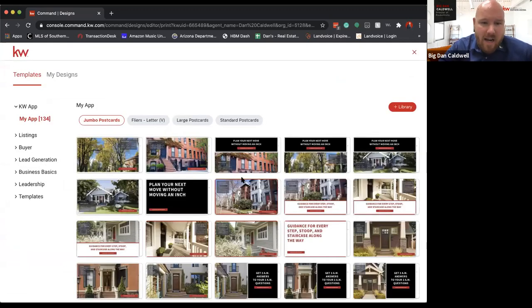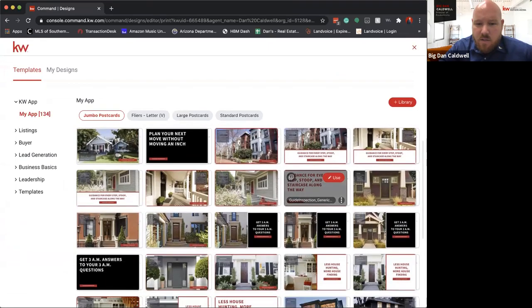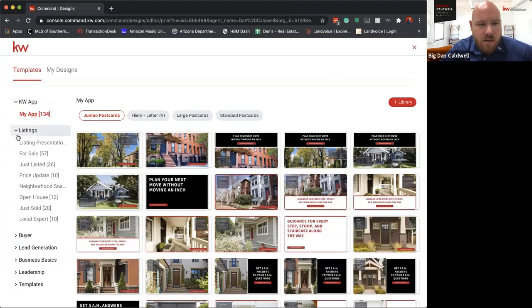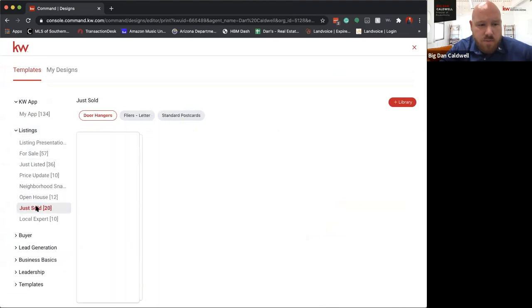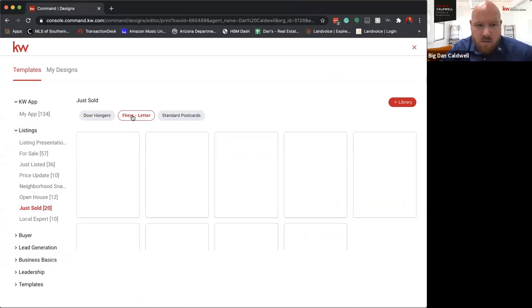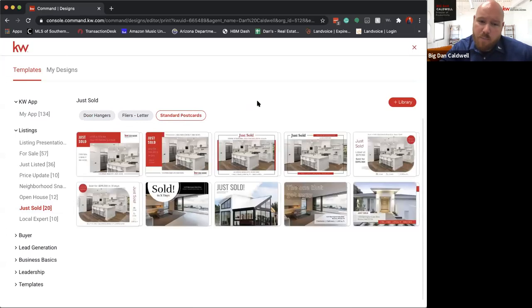Now this gives us all the different types of postcards that are out there. And don't be afraid of using these ones. The reason they have them on here is because the style works. So what we're going to do is listing. Just so you can have door hangers, flyers and letters, standard postcards. Which design do you want to use, guys? We've got the red box up top, the red box to the left, red box behind, split red box, rounded information.